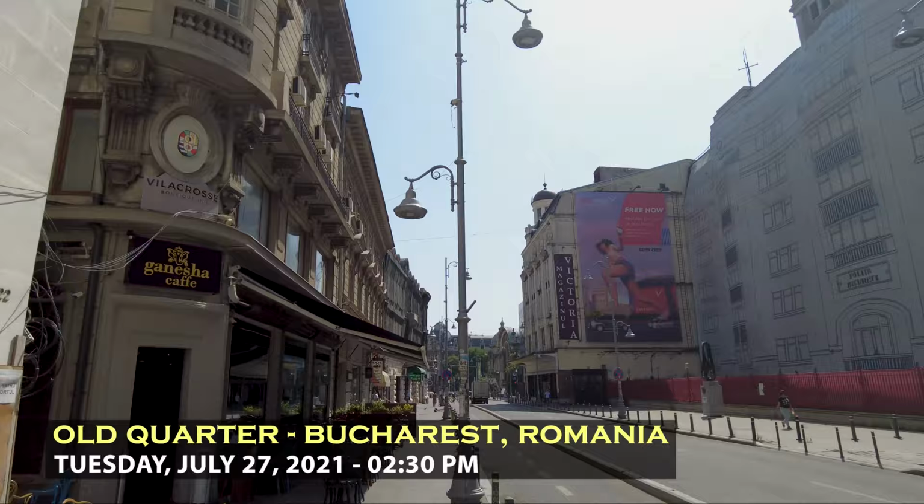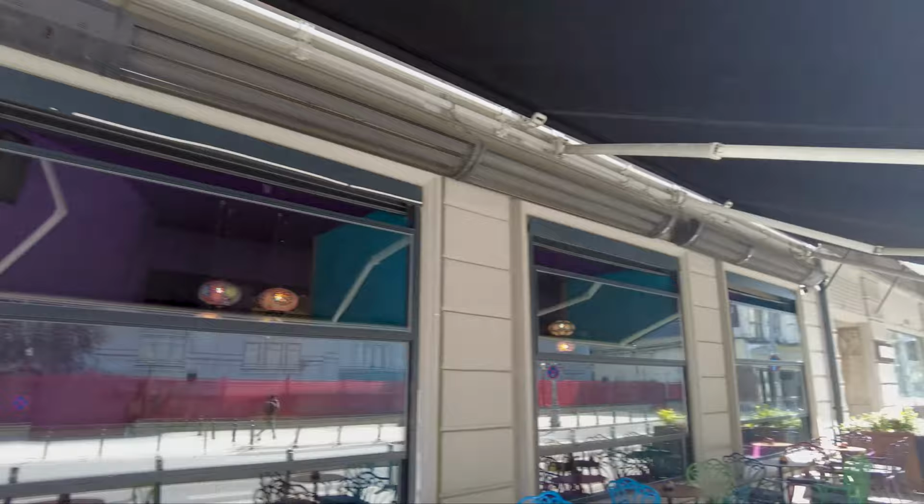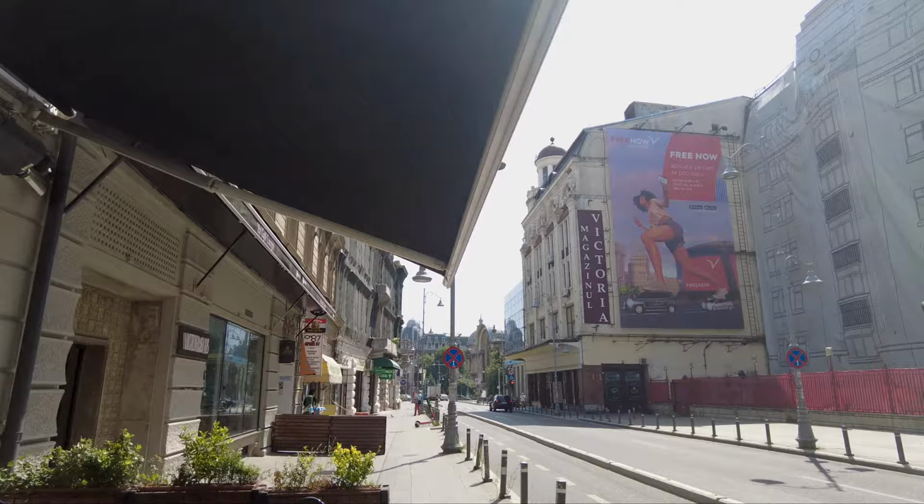So this is the old quarter where you'll see most of the old architecture in the city. A lot of alleyways with eateries and so forth. I smell shisha in there. Yeah, it should be interesting. Maybe go poke around and see what I can find down here.